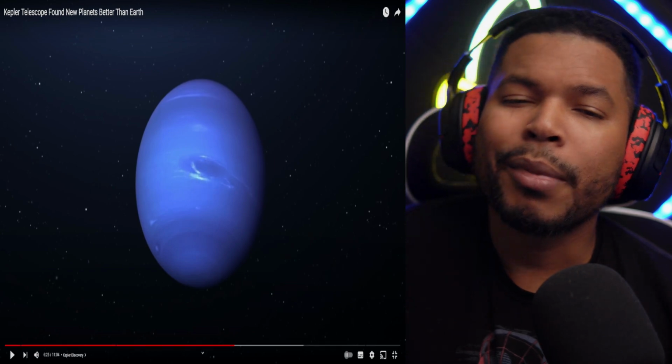But this is all like a guess, though. Like, we don't know. Other life forms could love stuff like that. Other life forms could enjoy being a little colder. Other life forms could enjoy that there's no water, or there's a whole lot of water on it. Like fishes. What if there's a whole species underneath the water? It's possible, right? Just because we can't live in it doesn't mean other life forms can't. Just saying. Think about that for a minute.